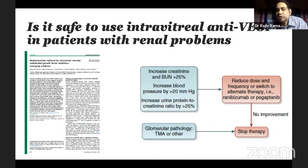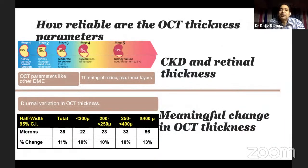However, what you should keep in mind is that if there is a decline in the renal function over a period of time while you are injecting, be a bit cautious in injecting these patients. How reliable are the OCT thickness parameters in them? One of the things which is seen is, they have chronic kidney disease, and in the early stages and the late stages of chronic kidney disease, stage 4 and stage 5, you get thinning of retina. In the initial stages, the OCT parameters are like any DME, except that they have more of neurosensory detachment.